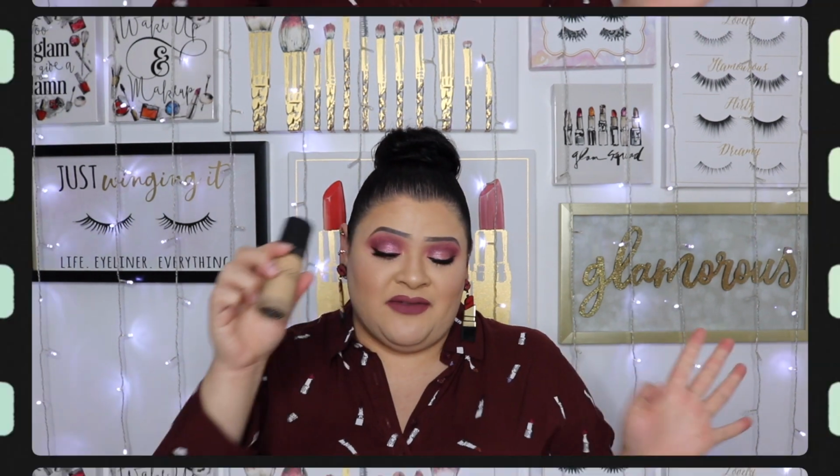This is a full coverage foundation, but it's not thick, it's not cakey, it's not heavy on the skin, but it gives you the coverage, and it gives the skin such a nice flawless look. Oh my god, it's my favorite foundation. I love this so much and definitely recommend it.